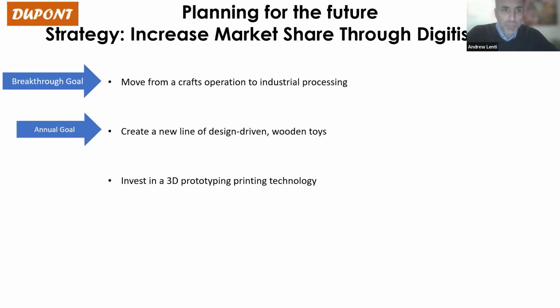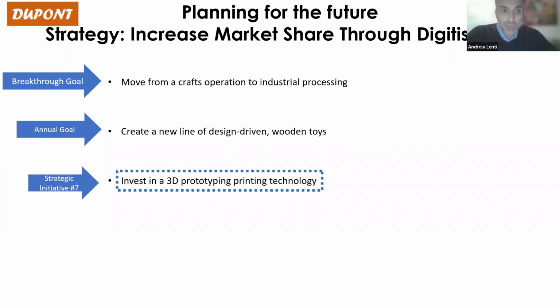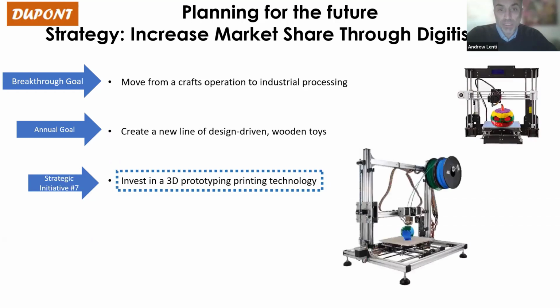That's the long-term goal. From an annual goal, the first thing they say is, we need to come up with a new line of toys. The market's constantly changing, and a key factor for any toy company to remain competitive is to continuously come up with new toys. And one of the key strategic initiatives, or in the OKR world, you would call this a BHG, a big hairy goal, is that we're going to invest in 3D prototype printing.